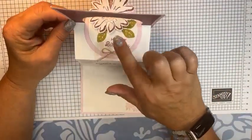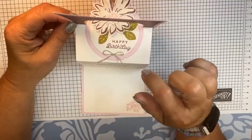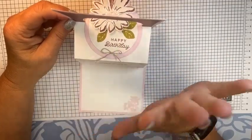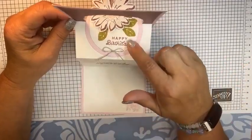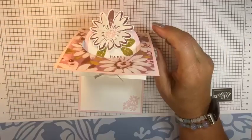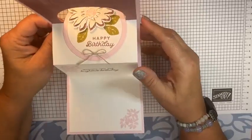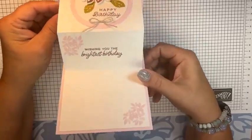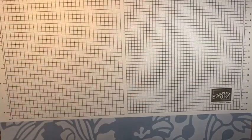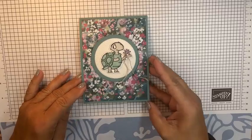All of the circles that we used for our class yesterday were from the Stylish Shapes dies. So if you don't have the Stylish Shapes dies, you need them. They're layering circles, they're layering squares, and then they have layering banners. So this was the card that I got in my swap, and this is how I cased the card.